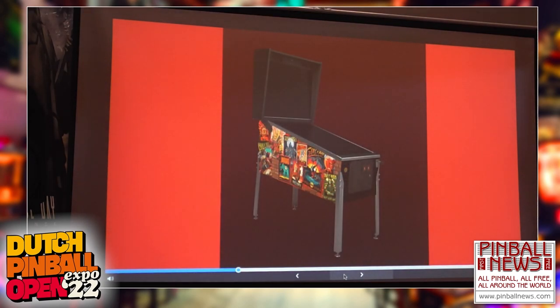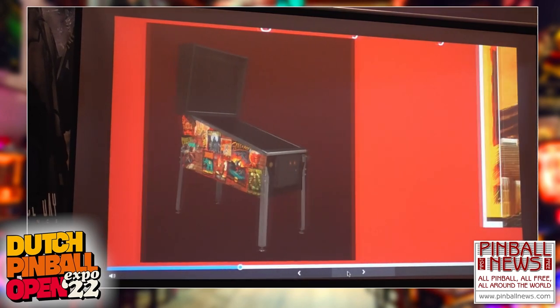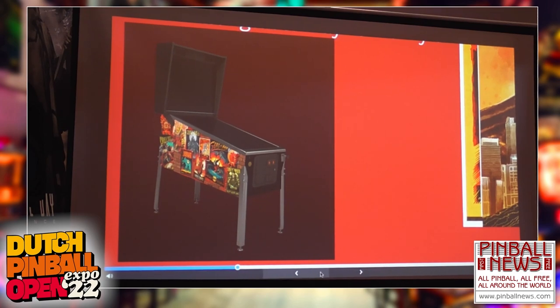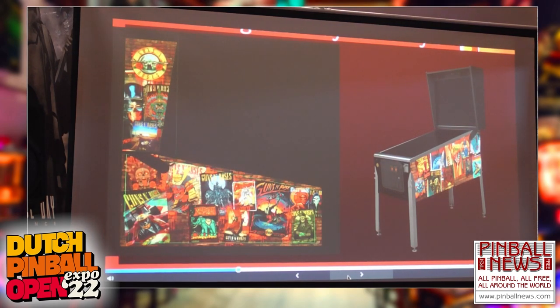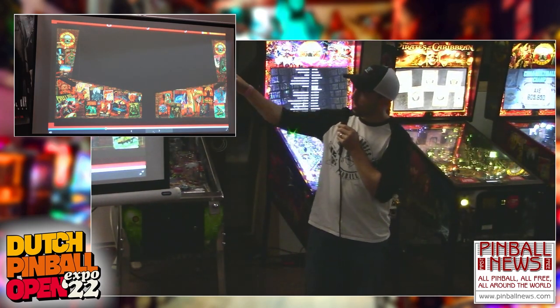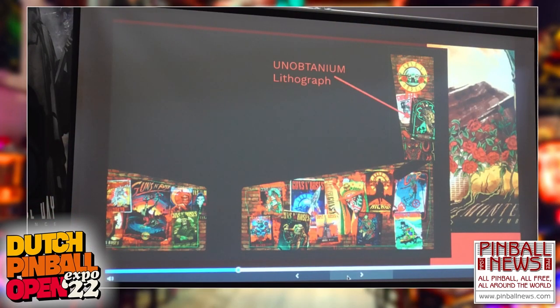And Arian gave us really good feedback. There's a poster in this game that never actually made it to the show, to the concert where it was being performed. So that poster is like the unobtainium lithograph that never made it to production. And because of Arian's feedback, we were able to incorporate that into the limited edition cabinet artwork. So that poster, I think if we progress one more, there we go.